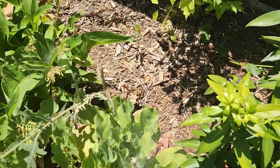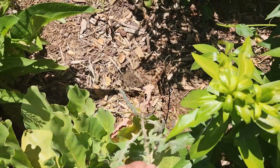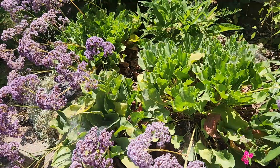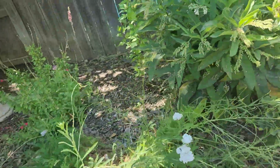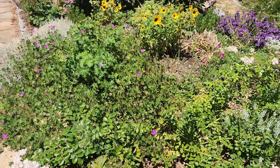Look at this guy. Oh, and it's one of those that has the prickles. I hate those guys. In general, the weeds are thriving. I haven't wanted to come out here, it's been so hot. And so there are some places where it has taken over. And so as soon as it cools off, I'll get going again.